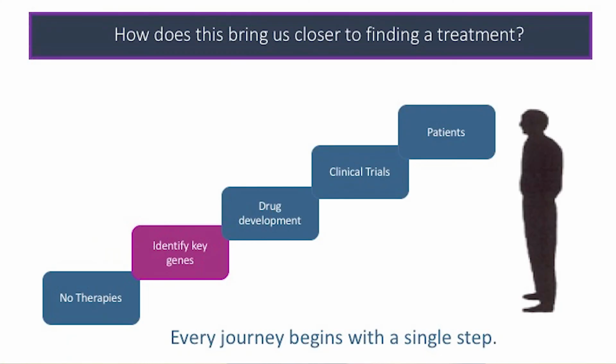Trying to overcome drug resistance in prostate cancer is not an easy task. And identifying the genes that are important for prostate cancer resistance is only the very first step. Many, many years could go by until we can actually use this knowledge and transfer it into the clinic, or it can actually be used by a patient. But as with every journey, this one also begins with a single step.